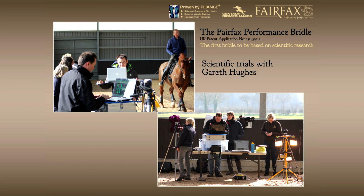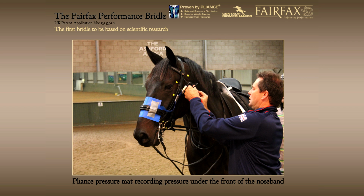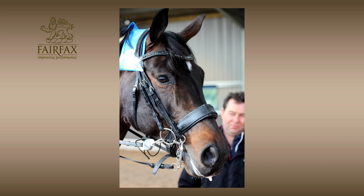So my involvement, obviously operating the Pliance, looking at all the bridles that are out there at the moment, what's being used, how they're being fitted, where the pressure is. This is one of the mats that we use for the bridles, obviously looking at the pole pressure. Two different mats had to be procured for this research. The Pliance was hired through the Society of Master Saddlers. The mat here is used under the Fairfax Bridle to look at the peak pressures, the force.